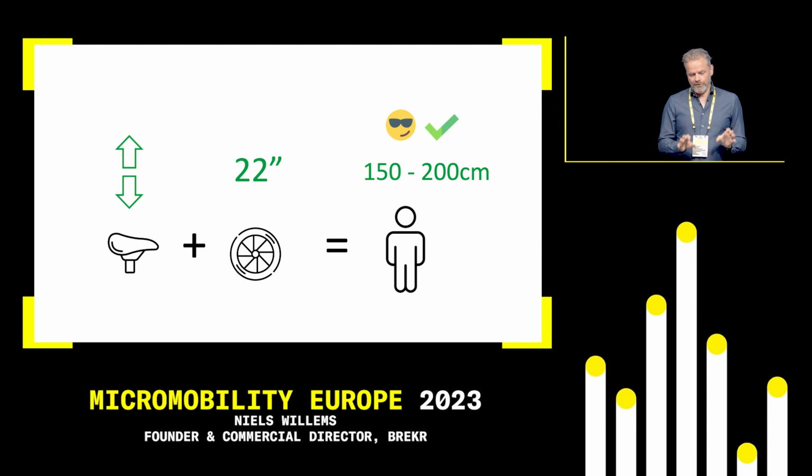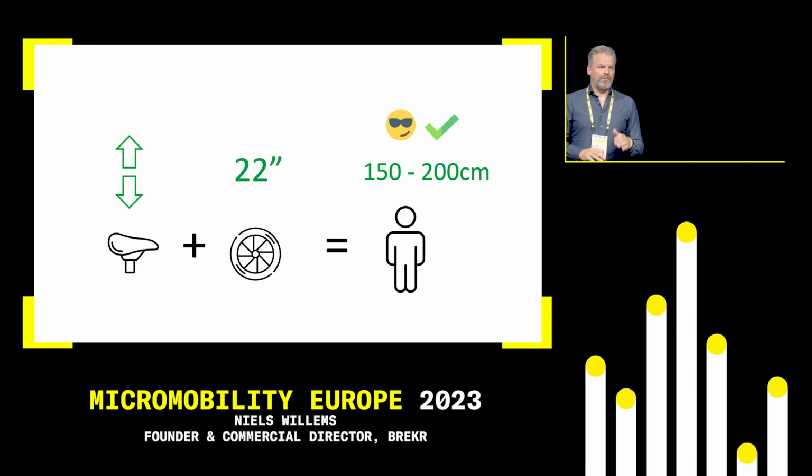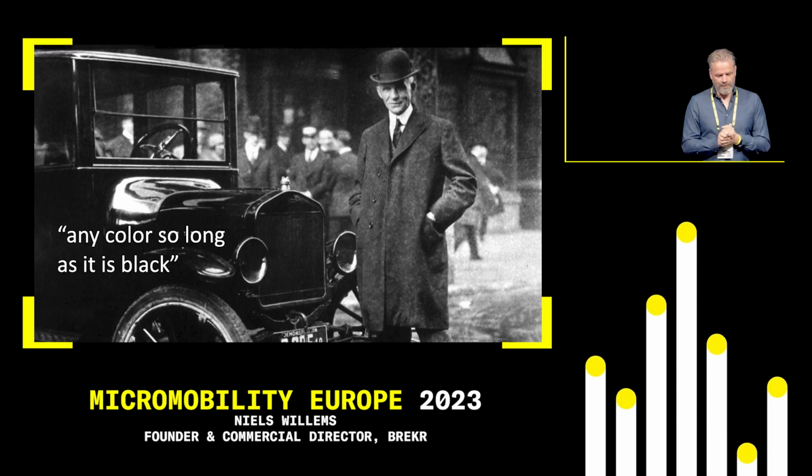So with these two solutions, saddle height adjustment and a bigger wheel, we created a fat bike that's suitable for people from 150 centimeters up until 2 meters. And another important part: you still look cool on the bike. You don't look like a big guy on a child's bike.